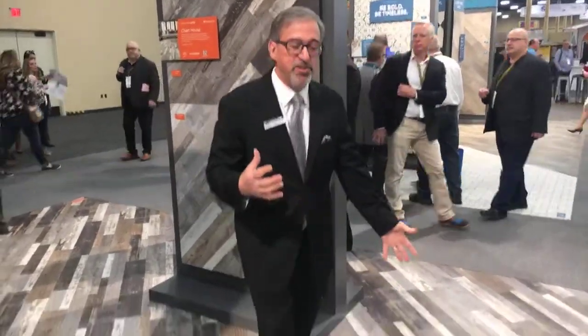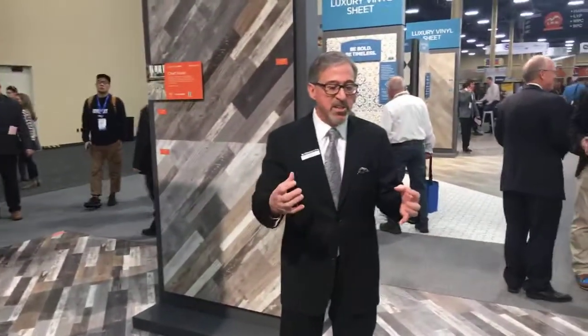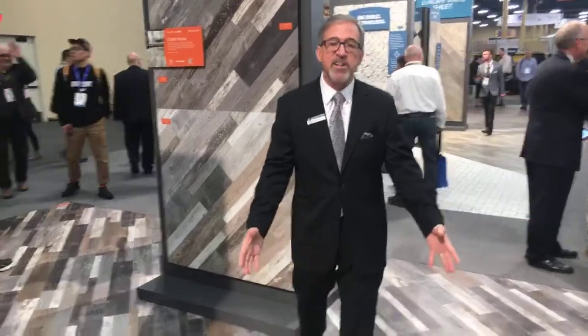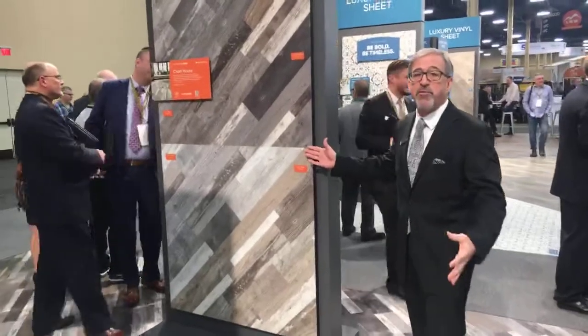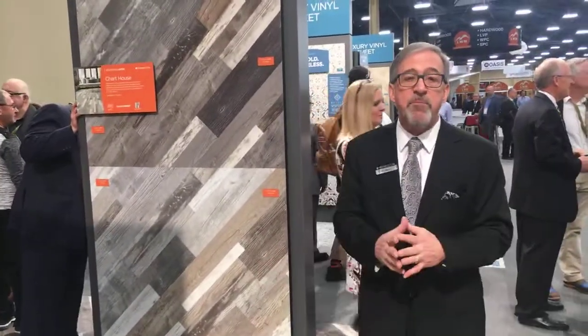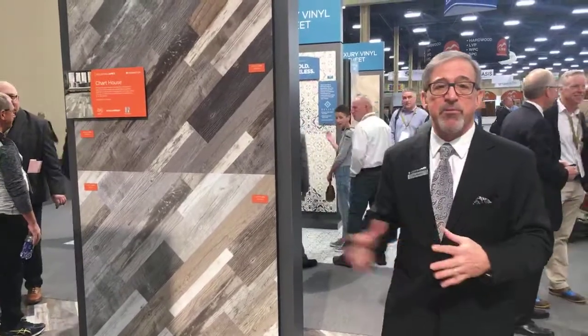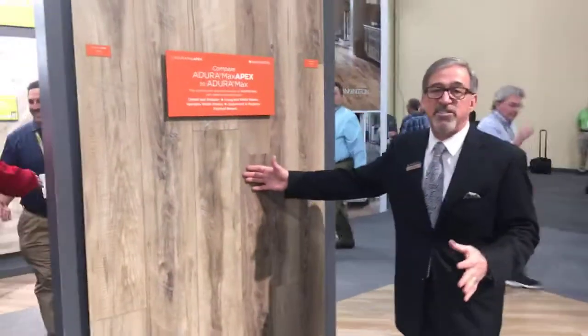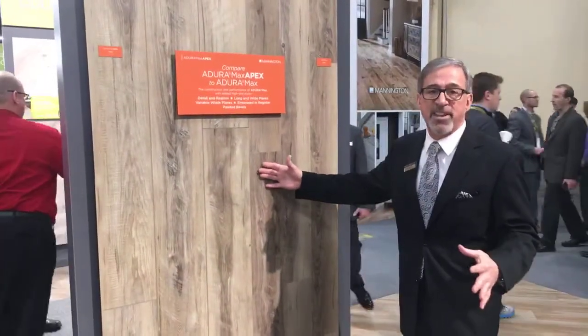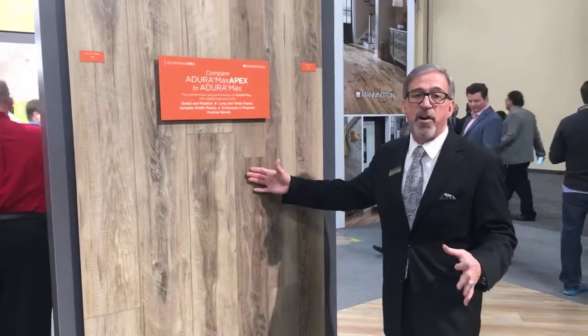So what's happening with rustic today? Well, rustic, as you can see on the floor right here, can still be very rough. It's mixing of species, mixing of shapes and sizes. This is a new product we're coming out with called Chart House. You can see on the panel on the floor, it's a beautiful LVT design in our new Adora Apex line. And that really defines rustic, but that doesn't mean rustic isn't changing. Rustic is becoming more refined. So if you can swing around here, you can see that this character oak today definitely looks different, but it's still in the rustic category, and we feel that that's still very, very important.